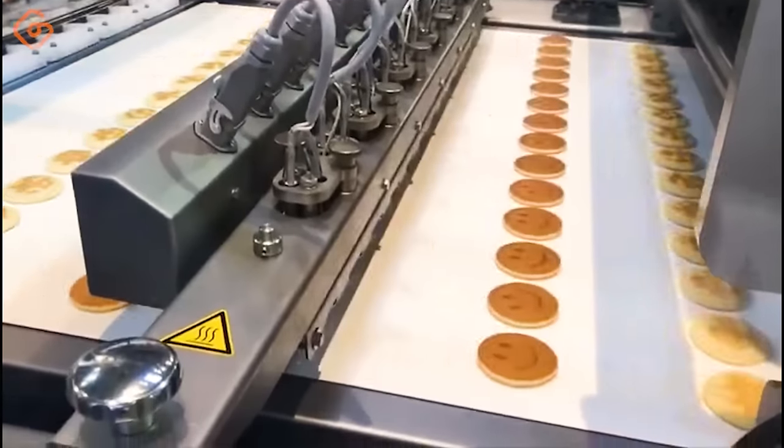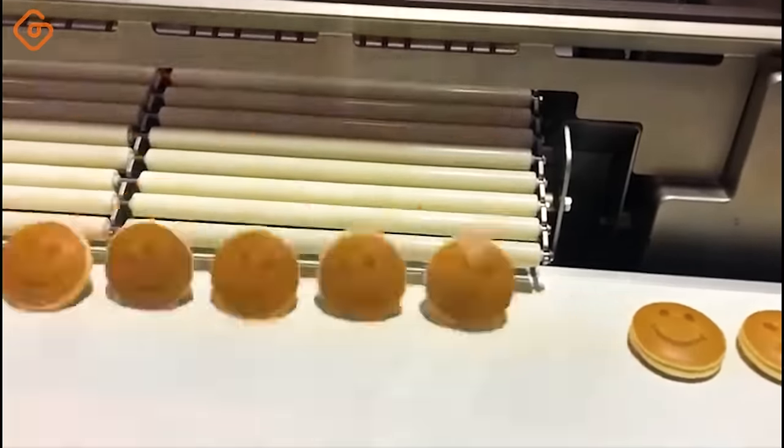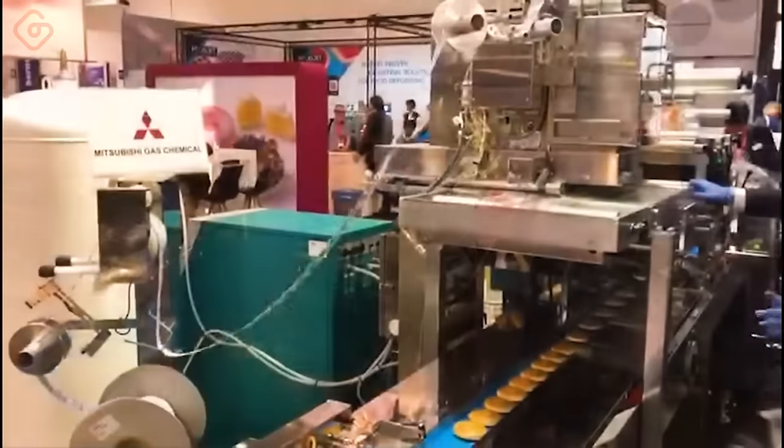13. The automatic vacuum packaging machine Titan X950. It will make many people unemployed because it's too convenient.